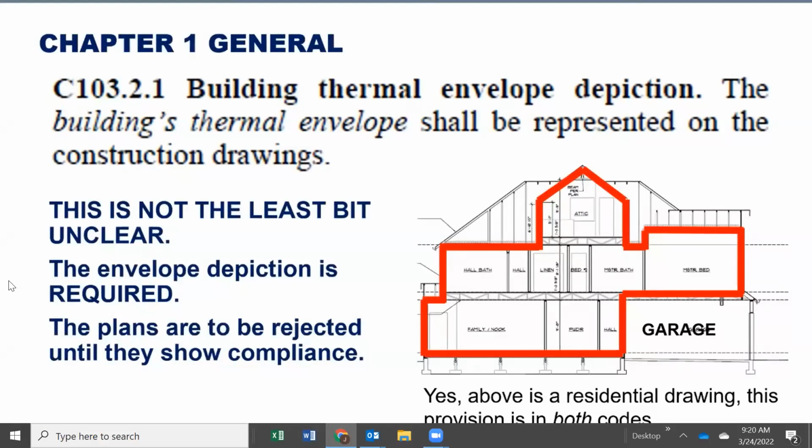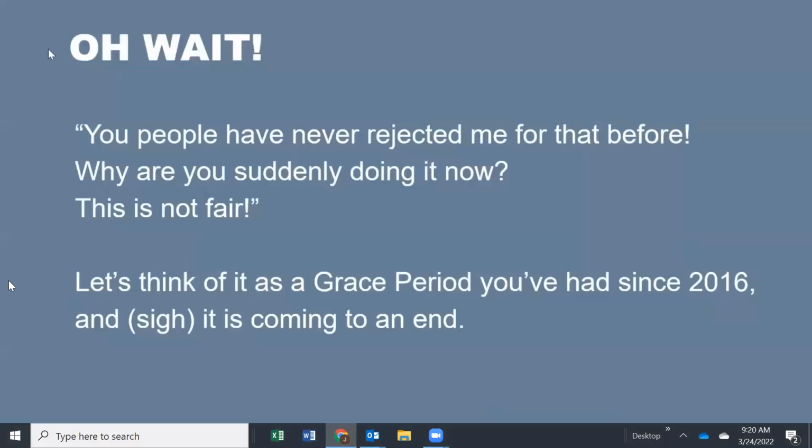All right, right after that, the code requires the building thermal envelope depiction, and quite simply says it shall be represented on the construction drawings. It's not the least bit unclear. The depiction is required, and come January 1st, we're going to be rejecting them until they show compliance. So this little sketch is kind of residential. Yes, this is required in both residential and commercial codes. So that's the expectation here.